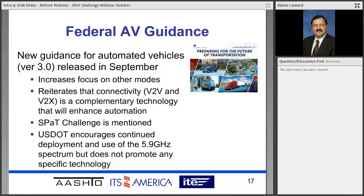It reiterates, and here's where this is relevant to what we're talking about with the SPaT challenge, that connectivity, both vehicle to vehicle and vehicle to everything else, infrastructure included, is a complementary technology that will enhance automation. It's not mandatory. Automation can happen without it, but it's a complementary technology, and they sort of encourage its use for the benefit it brings along. The document mentions the SPaT challenge as one of the things that has caused a broader deployment of V2I technologies, and there's a paragraph in there about that.